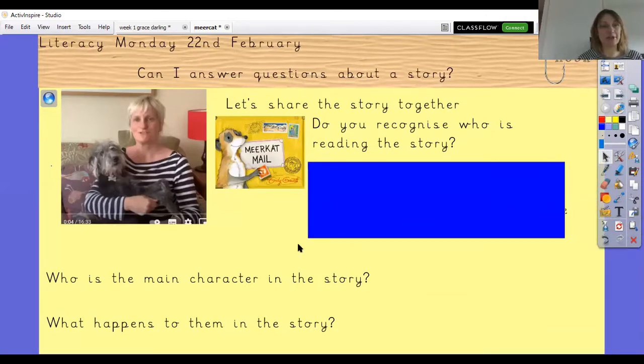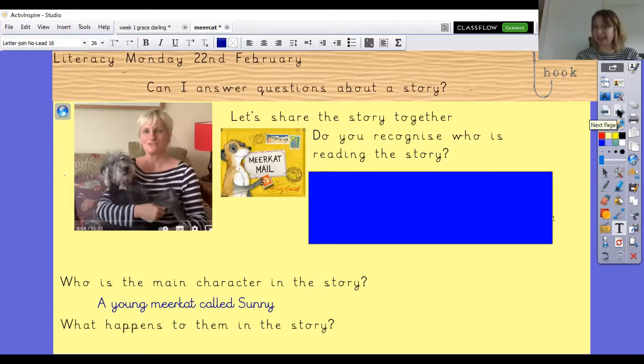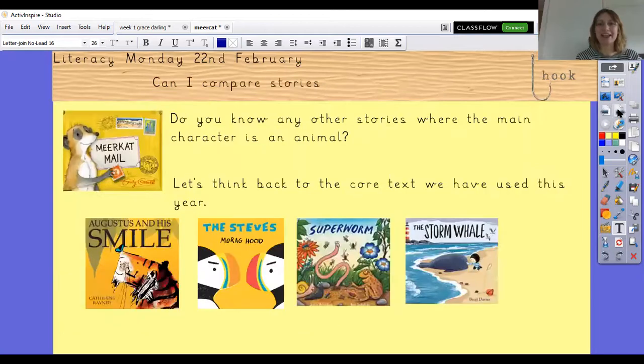Okay, so who was the main character in that story? So the main character was a young meerkat called, what was his name? It was Sunny. So let's write a young meerkat called Sunny. And what happened to him in that story? He went on quite an adventure, didn't he? He was feeling bored and fed up, just wanted to escape the life he had. So he went to visit his cousins. Then he realised something right at the end, that probably he was never happier than when he was back at home. Okay, let's move on.